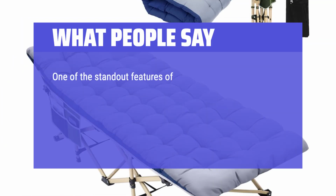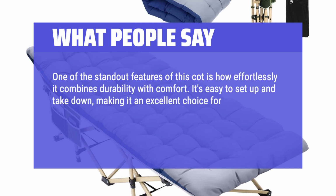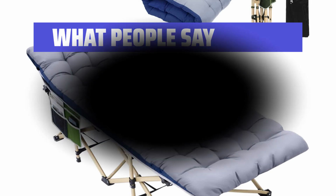One of the standout features of this cot is how effortlessly it combines durability with comfort. It's easy to set up and take down, making it an excellent choice for both occasional and frequent use. The frame is robust, promising longevity and resistance to wear and tear.